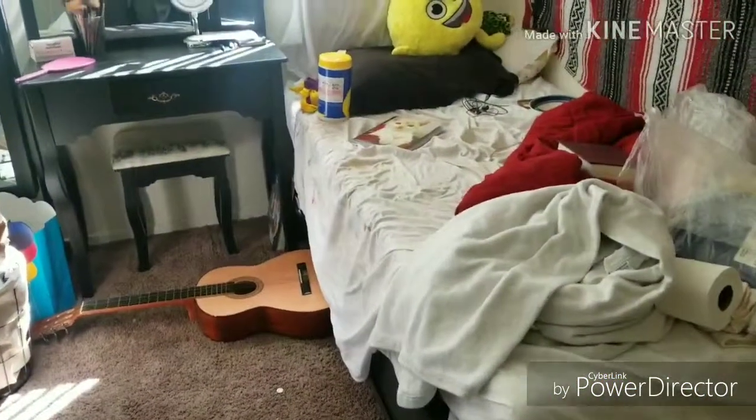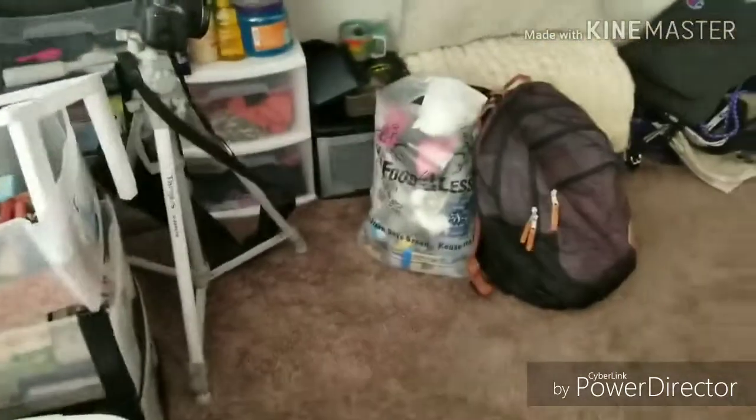I just want to go through all these books that I have. The ones I do want, I'm gonna put in this drawer down here so that I can just reach in there and grab whatever book I want. Yeah, the rest will go back under my bed.